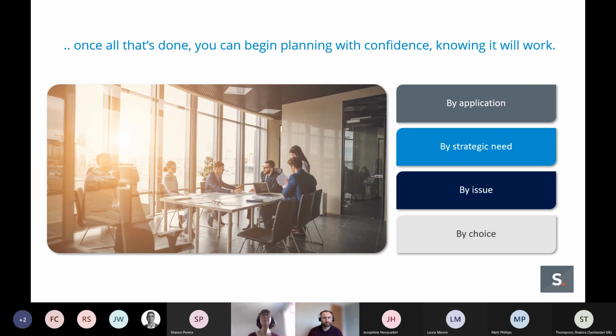And of course, once you've thought about your 5 M's, then you can begin planning with confidence, and you'll know it will work. And your planning and your process and your implementation can be by application. So you could start with Teams. It could be by a strategic need, like a remote workforce. It could be by an underlying issue, like my high street retailers' customer service or lack thereof. Or it could just simply be by choice. Where do you want to start and why?